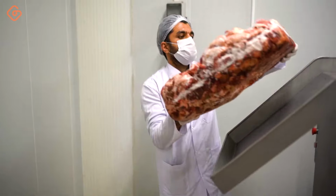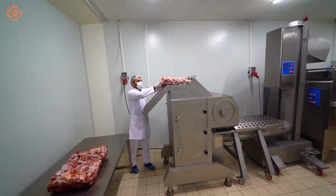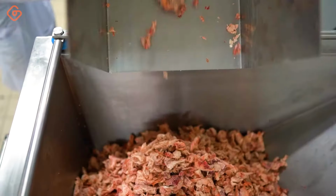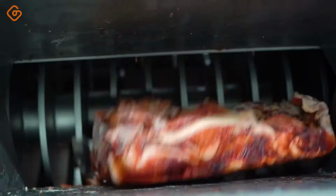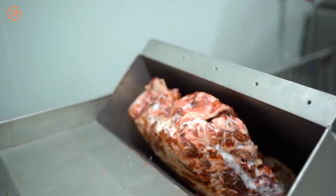Dealing with frozen meat will no longer be an obsession for you when you use this unique device. This equipment plays an important role in crushing and converting meat from hard to granular form, helping to create meat products used in many different dishes. Sharp blades and a powerful motor system help the machine process frozen meat quickly and effectively.